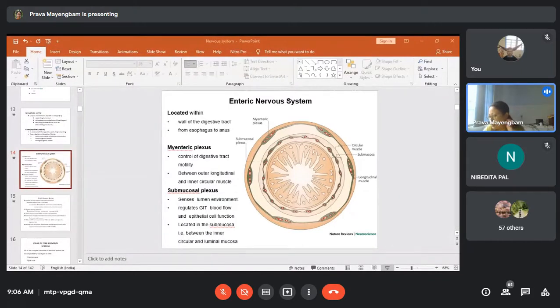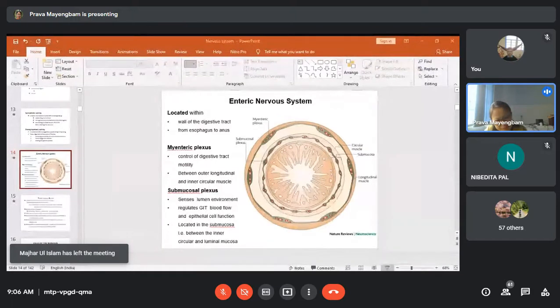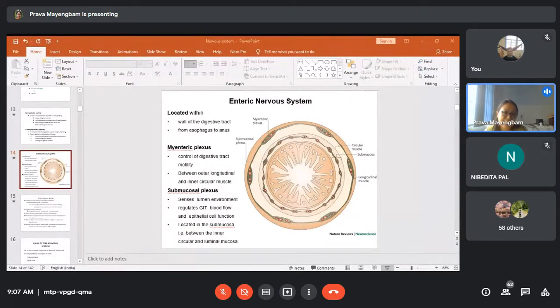That means the digestive system starts from the mouth and ends at the anus, and the nervous system controlling the activities of the digestive system is the enteric nervous system. But the enteric nervous system cannot work alone. It needs integration in its function with the central nervous system and the other somatic or autonomic nervous system.